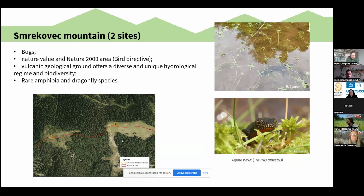And as you can see, the red line is a border between Carinthia and Styria. It's the border between the Geopark. It's the border between our regional units. So here, including this area, we hit a broader and wider range of shareholders.